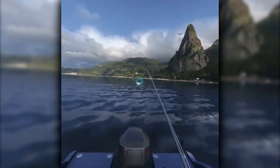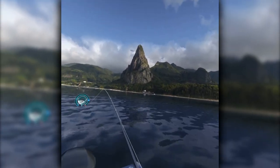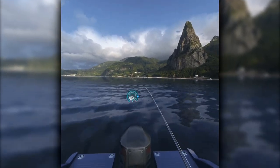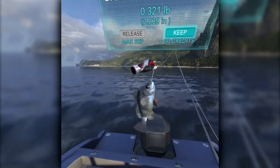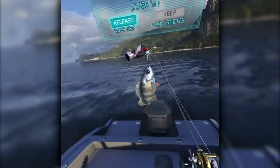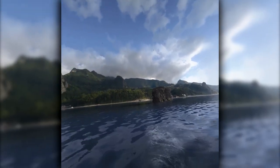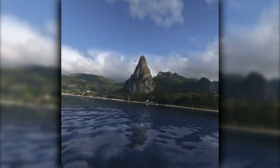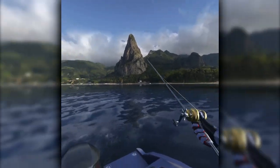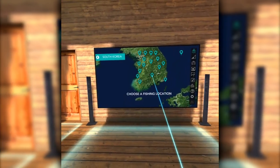We got a biter. I just look around and these landscapes are just incredible. Can you imagine fishing in an actual location like this? How cool it would be just to be out there all alone. Oh, what is this one? Oh, wow, another rockfish. These things are cool. I like them. But yeah, just check it out, out here alone in the environment. Just check out how gorgeous this is. It feels like I'm here, except I'm in my basement playing video games. Yeah, it's awesome.